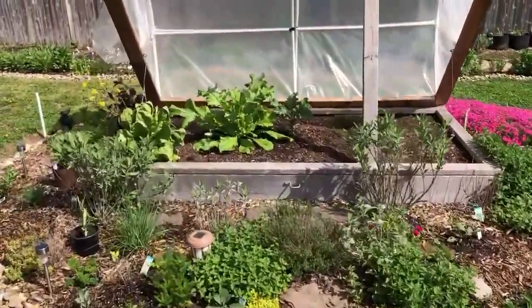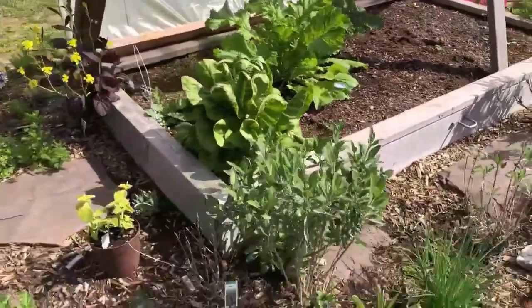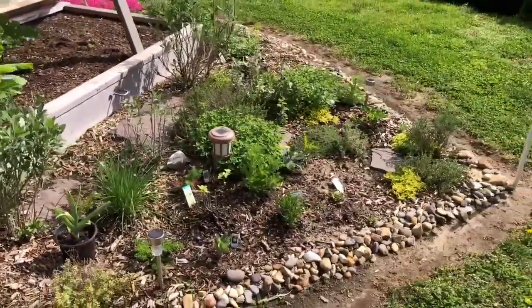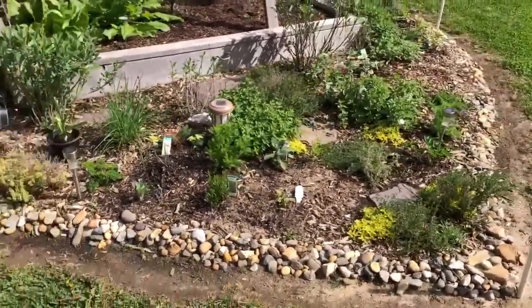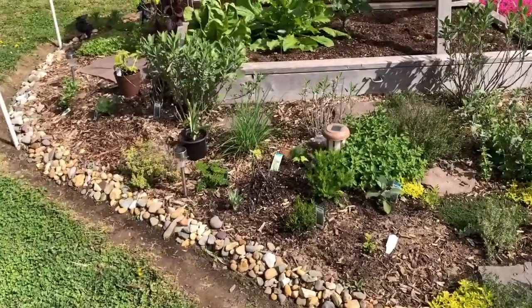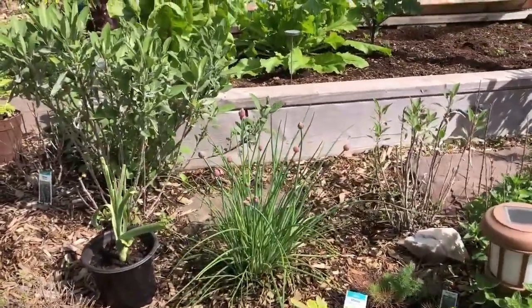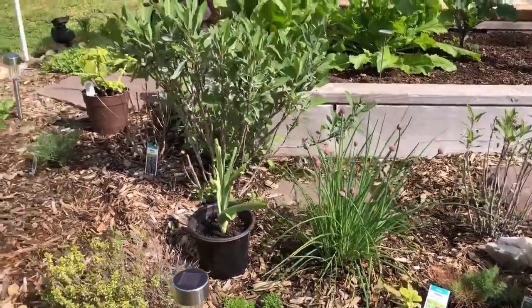We've got mustard still coming in real good, kale, lettuce, sage, oregano. This has a lot of my garden thyme, or my kitchen herbs that I collect. And here's chives getting ready to bloom. And I love those flowers. I collect them when they're ready and I dry them out and I use them for tea.